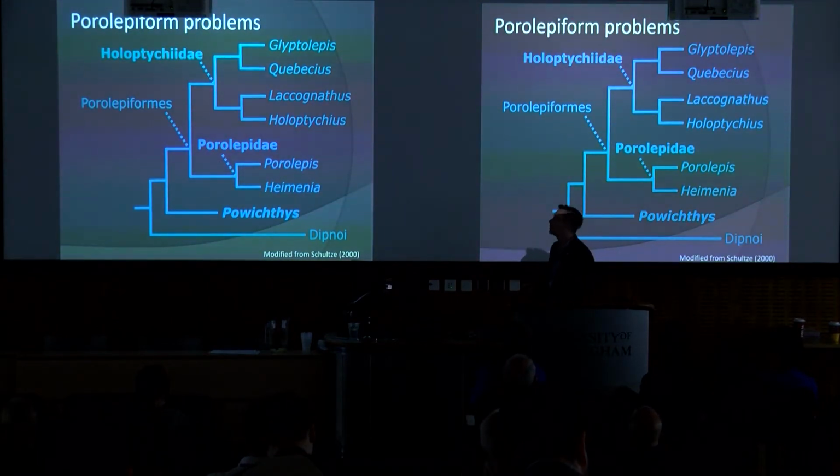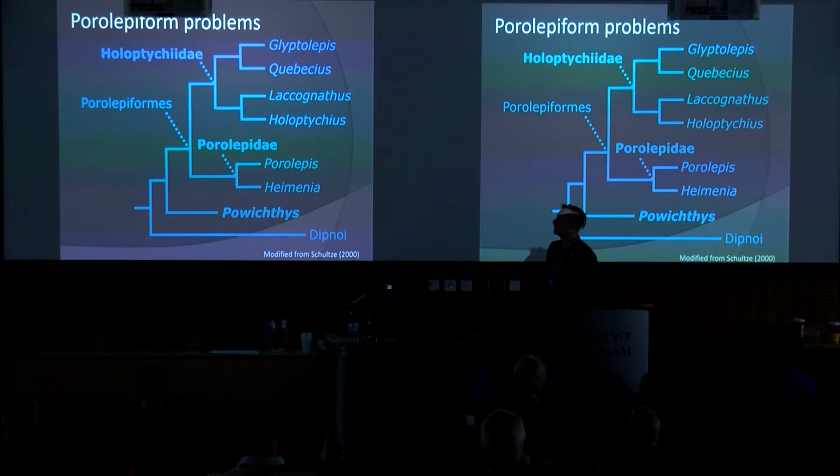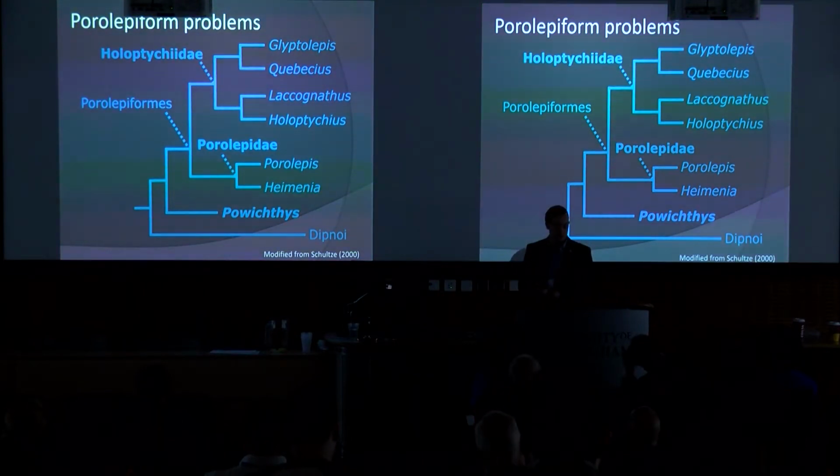So my current research focuses on the Porolepiforms, which are the sister clade to the lungfish. The Porolepiforms are poorly understood relative to the more well-known Dipnoi, and as such present an opportunity for generating new phylogenetic information and also determining the polarity of dipnomorph characters. Powichthys currently sits on the stem leading to the Porolepiforms, as it shares a number of features with both the lungfish and Porolepiforms, but its status there is actually debated a little bit at the moment.